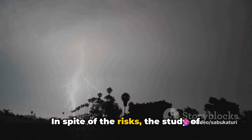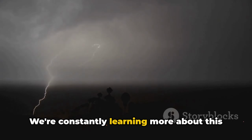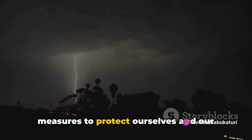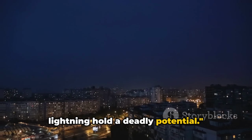In spite of the risks, the study of lightning continues to fascinate us. We're constantly learning more about this natural phenomenon, gaining insights that not only help us understand our world better, but also aid in developing measures to protect ourselves and our infrastructure from the devastating effects of a lightning strike. Indeed, the beauty and power of lightning hold a deadly potential.